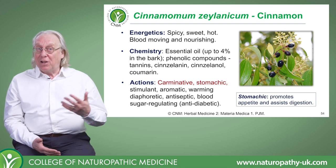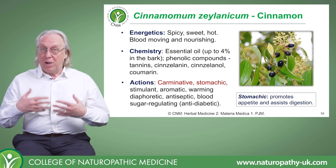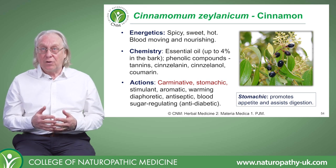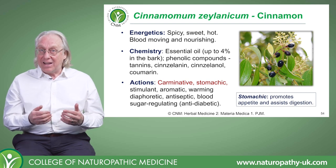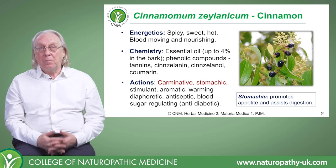And it's also blood sugar regulating as well. It's a very good herb to include in what we might call pre-diabetic situations, and particularly if you are suffering from hypoglycemia, which is drops in blood sugar, cinnamon can actually help to stabilize or maintain blood sugar levels.